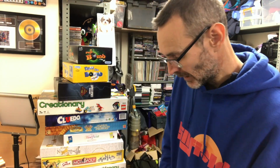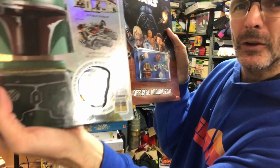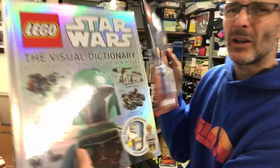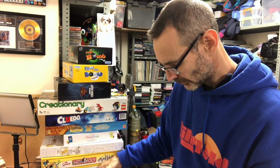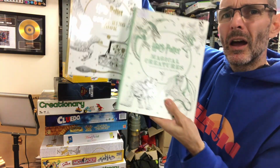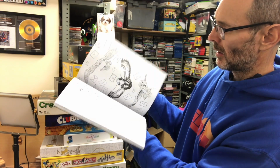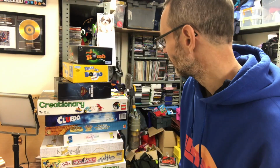Not had it before. Couple of Star Wars books, still with the figures. Can you see in the corner? And then that one's got it on the front there. They don't have a great deal of value. I may pair them up. We'll see. A couple of these cool Harry Potter colouring books that we picked up. Unused. Yeah, really nice. So we'll get those on.